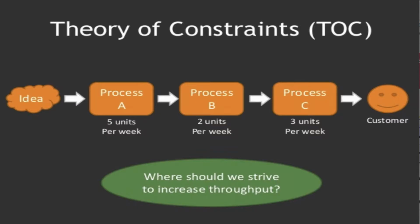Theory of Constraints is fairly straightforward. If you have a number of processes and process A can only produce 5 units a week, process B 2 units per week, process C 3 units a week, where should you strive to increase throughput? In this case, it's quite obvious.